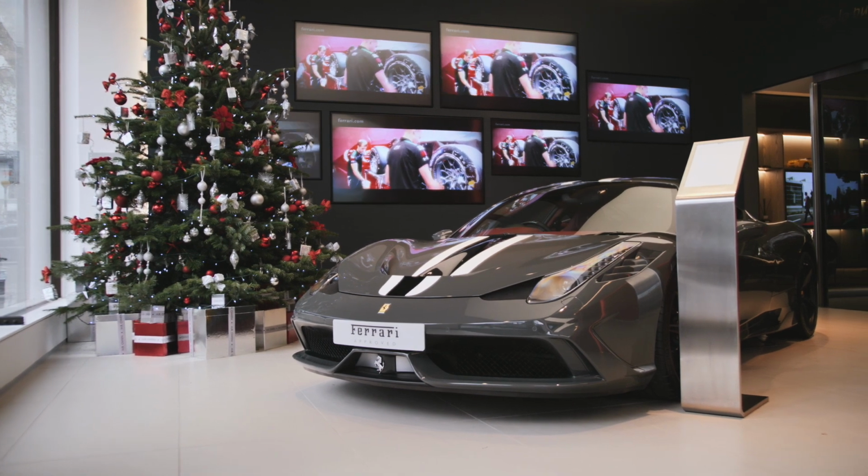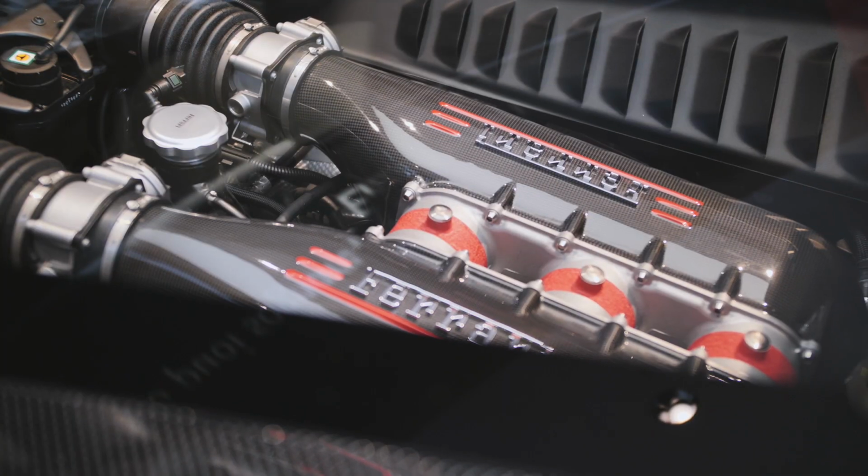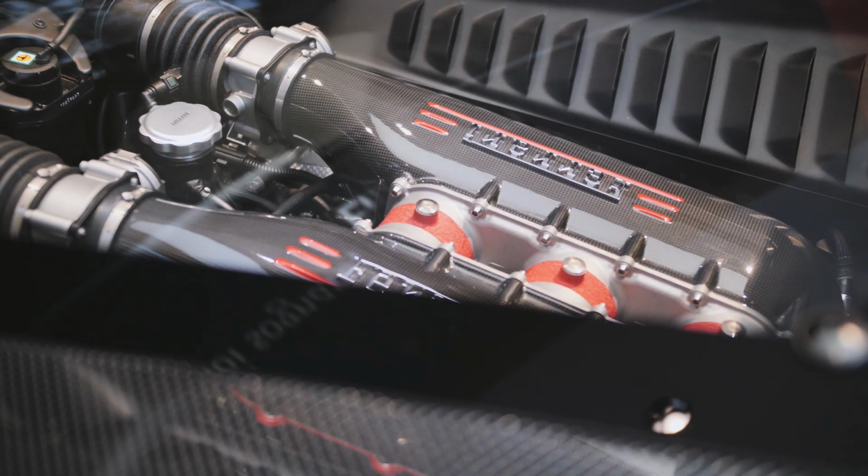There was also a highly spec'd Ferrari 458 Speciale with burgundy interior in the showroom, but it looked quite tame in comparison with the Portofino.